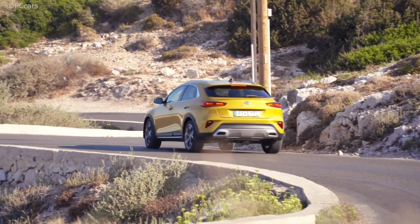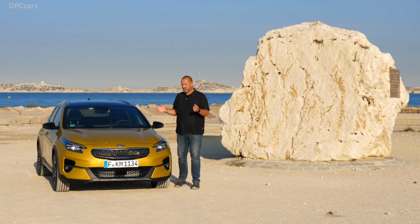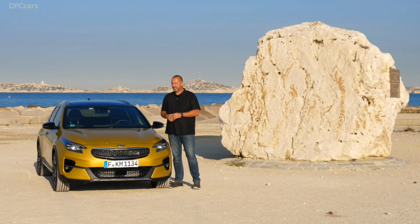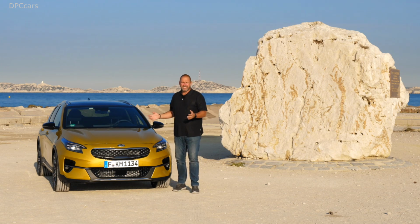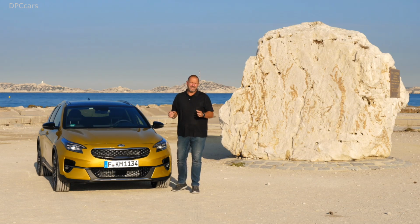The XCeed is part of the Kia Ceed family, but this is a completely new car, and so the only body parts that this car has in common with the standard Ceed are the front doors. When you look at the front of the car, you instantly see that the car is a bit wider than the standard Ceed, and it's exactly 26 mil because it's 1.83 meters.